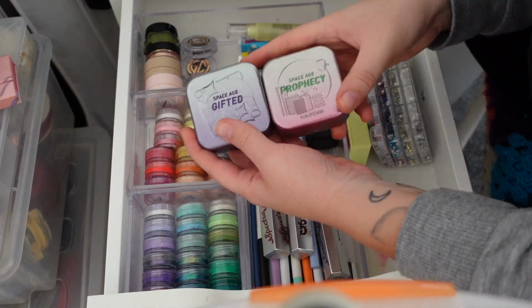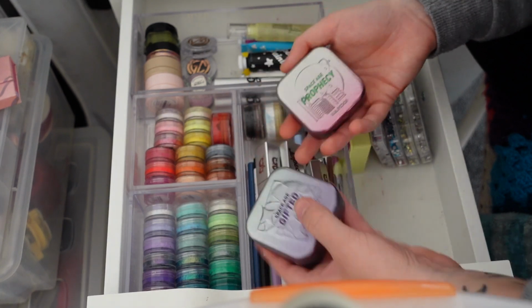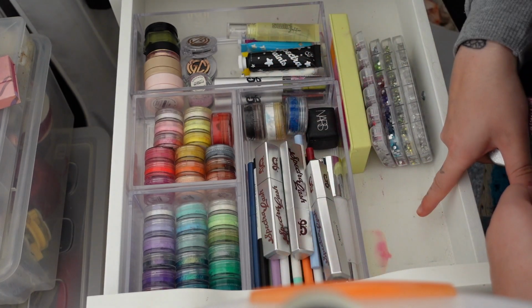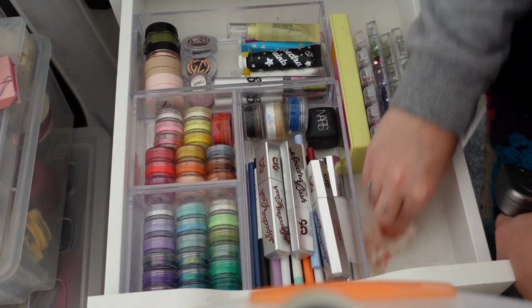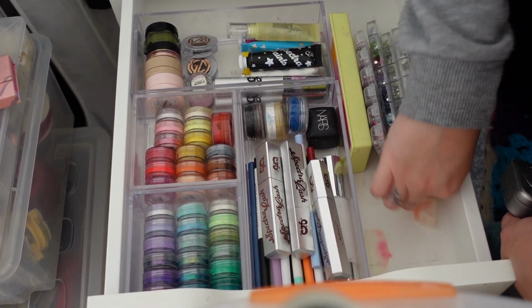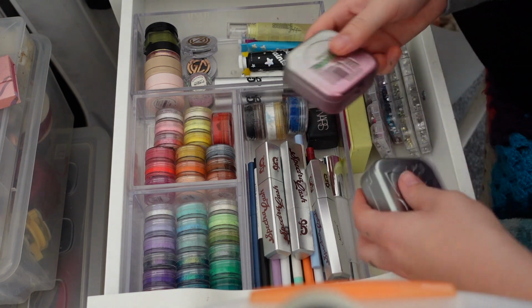These two, I will say I do use these, the Prophecy and the Gifted one. They're really good. I don't know what that stain is. Peace and Love, no idea what that is. It's not wiping away. Fuck knows what that is.